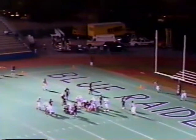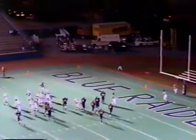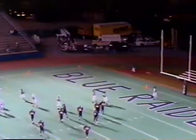They will let Presley try the extra point. He misses this one wide to the left side, so the Blue Devils now lead 13-0, and we'll be back with more action after this break.